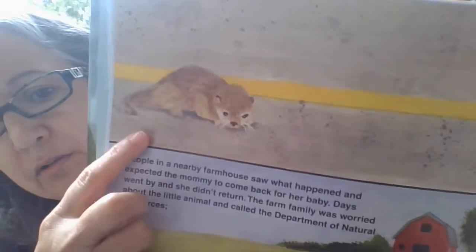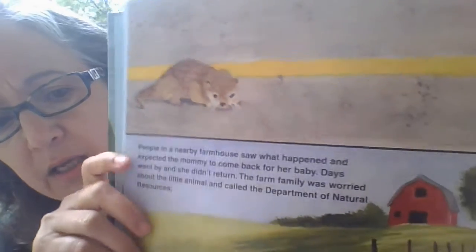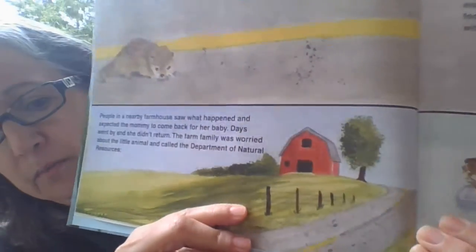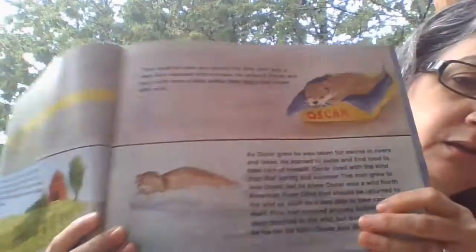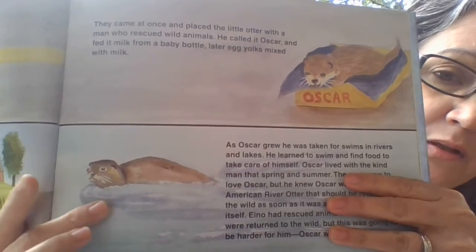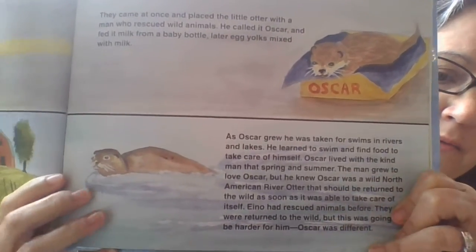Okay, so there's the pictures. There's Oscar in the road, and Mama didn't come back. She had 3 other babies to take care of. So there's the farmhouse. And then over here, there we have Oscar, and that's where he was learning to swim and getting exercise in the rivers.